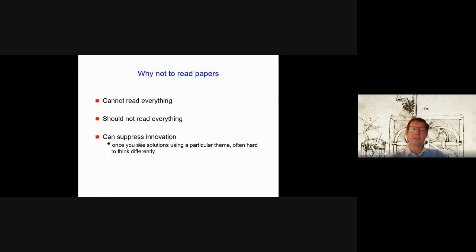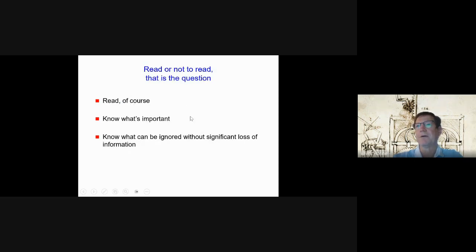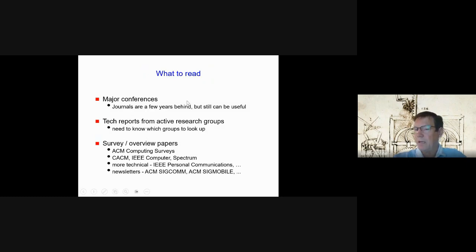If you are constantly looking at everyone else's solutions before you've really thought about the solutions yourself, you're going to get biased and a little tunnel visioned. A lot of solutions follow a particular theme. There's a bit of a herd mentality. Once one person has applied game theory, everyone wants to apply game theory to that problem, or once someone has used transformers in machine learning, everyone uses that same tool. That's a whole other topic on creativity and innovation we could spend hours talking about. So you read, of course, but know what's important and what can be ignored without significant loss of information. That's partly how we approach papers.